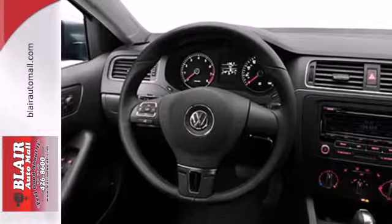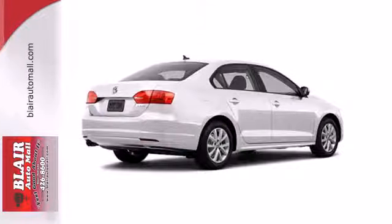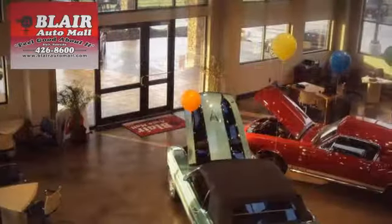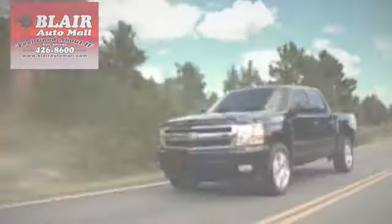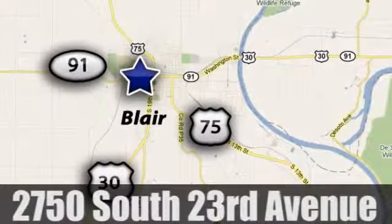Don't let this sedan get out of sight. It's meant to be seen. Stop in today for a test drive. The friendly professionals at Blair Auto Mall offer a superior selection of pre-owned vehicles to choose from. We're conveniently located at 2750 South 23rd Avenue in Blair, Nebraska.